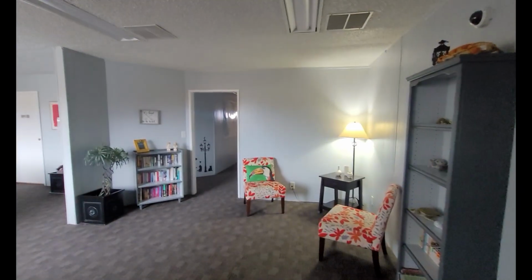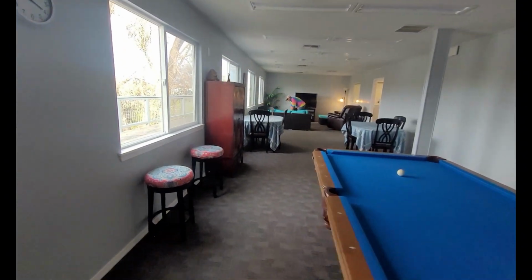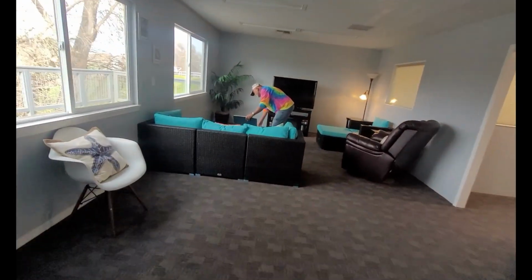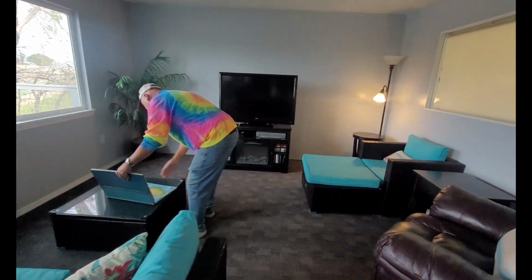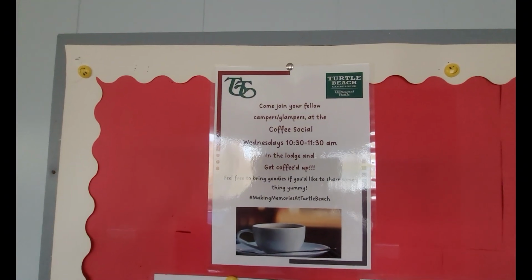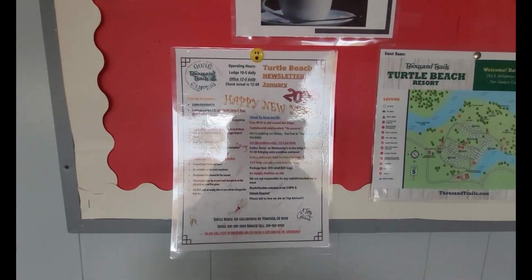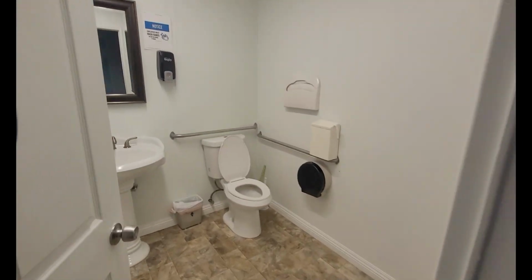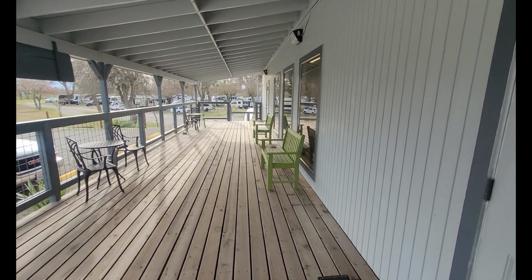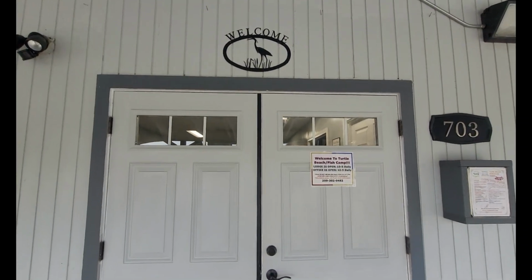Alright, so this is the lodge area. Got a nice pool table. They have some eating tables. They have a TV, a little sitting area. Let's see. Wednesdays, 10:30 to 11:30. Advertising. Have a nice clean bathroom here. This is the check-in welcome area. There's the front deck. That's the entrance.